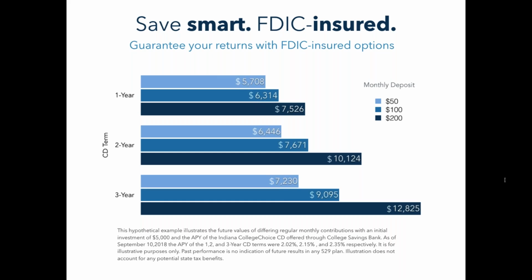So this is an ideal type of structure for those people who are maybe about to go to college, those wanting to save for the K through 12 tuition. Grandparents are a big fan of this type of product, and pretty much anyone who considers themselves a conservative investor, because as I said, this is a guaranteed return.